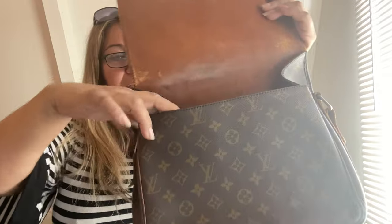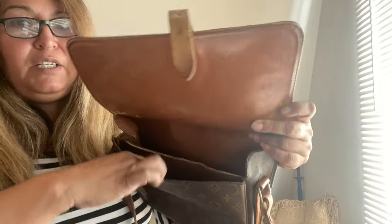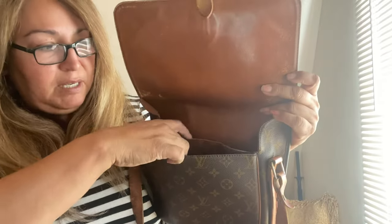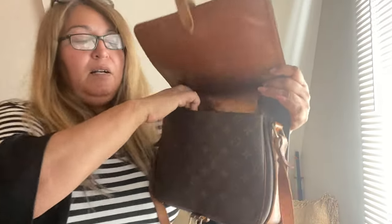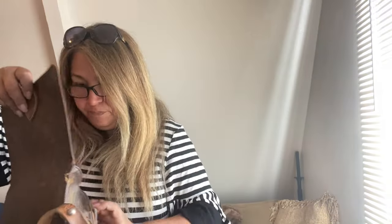It's the flap. Perfect crossbody flap inside here. This is really vintage, I want to say pre-82. And so inside you have two in here. It's really hard to do. It's not a soft bag. So you have two right here. And then close it up.